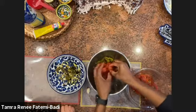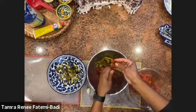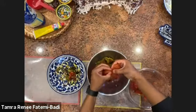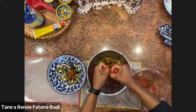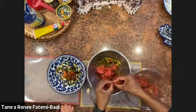I want to take off the stem. What I'm trying to do is remove this stem piece here where the stem of the tomato was attached. There we go. There's one. These are really wonderful, large tomatoes. Any tomatoes would work. We prefer the larger ones because they're easier to grill. Maybe I prefer them because they're easier for me to grill. But any tomatoes would work.